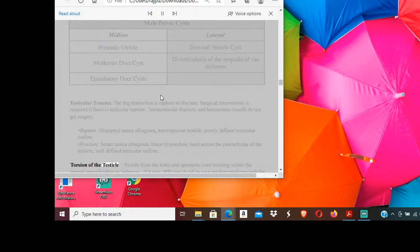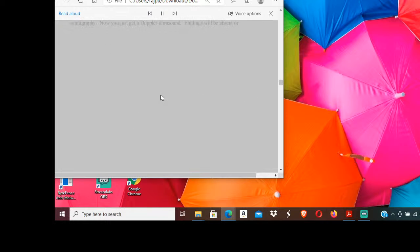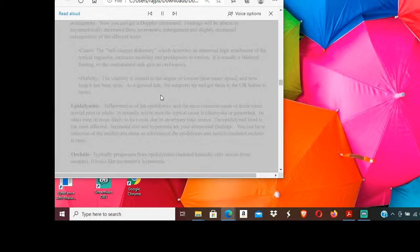Torsion of the testicle results from the testis and spermatic cord twisting within the serosal space, leading to ischemia. If it was 1950 you'd call in your nuclear medicine tech for scintigraphy. Now you just get a Doppler ultrasound. Findings will be absent or asymmetrically decreased flow, asymmetric enlargement and slightly decreased echogenicity of the affected testis.